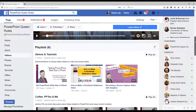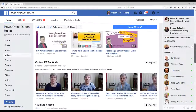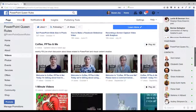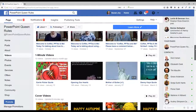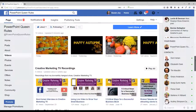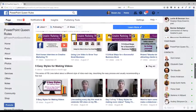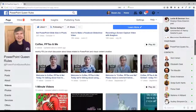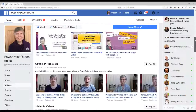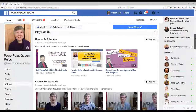And then beneath that, we have playlists. I think you can have up to 9 playlists. I've got 6 set up, but only 3 of them show. So you have to click the show more to see the others. And those stay there permanently. You can add to them, rearrange them, take ones down if you want, but those videos are there. And the playlists make it really easy for you to direct people to the ones that you want them to watch.